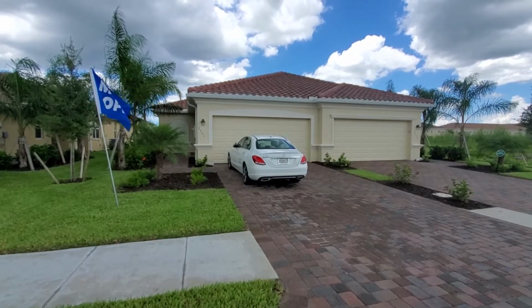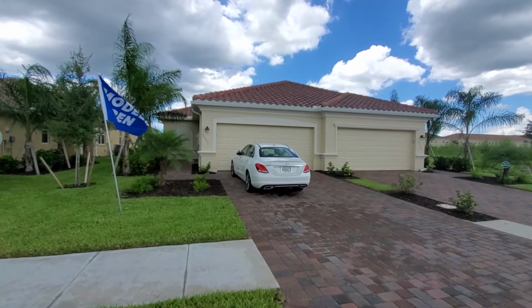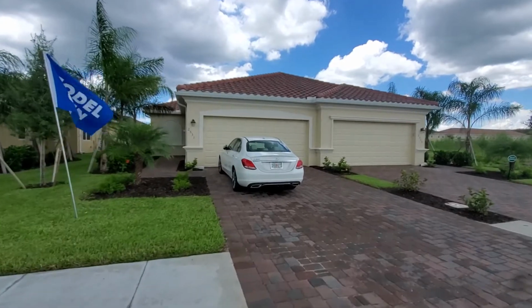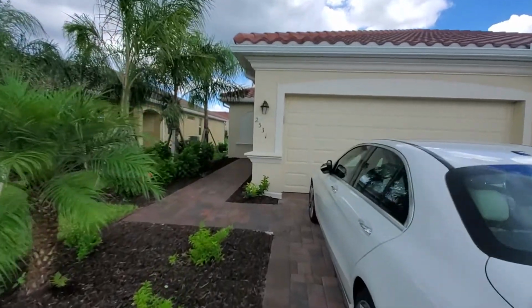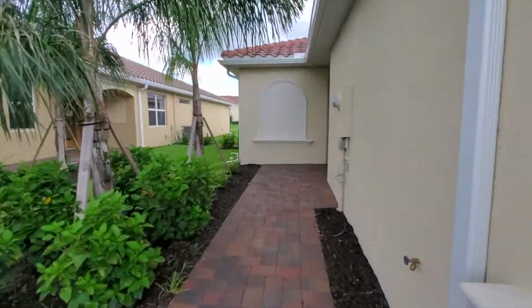Hey Lennar fans, Roberto Lee here with Pinnacle Property, and today we are previewing the Magnolia floor plan, part of the twin villa line of homes that you can find at many of Lennar's Southwest Florida Communities. The Magnolia is a 3-bedroom, 2-bath, right about 1,400 square foot twin villa with a 2-car garage.